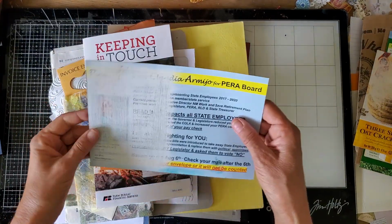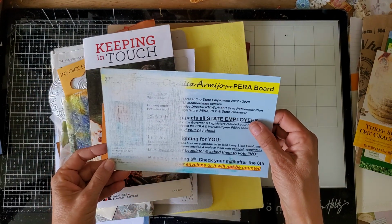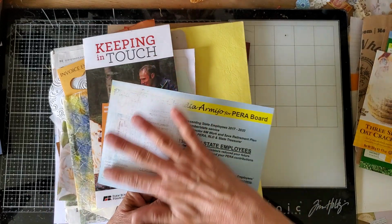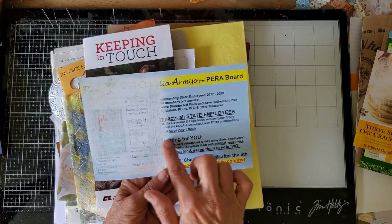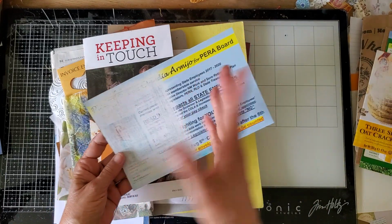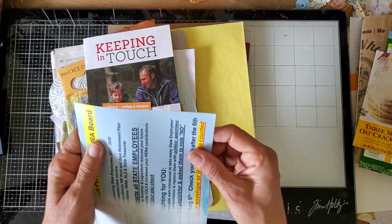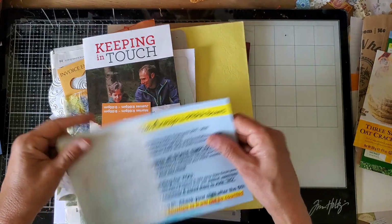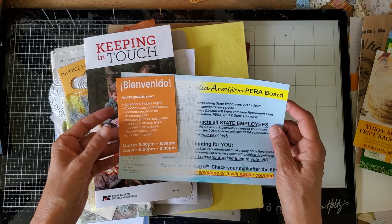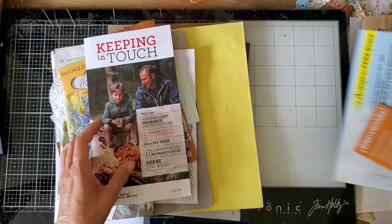This is another card that came in the mail. It was some kind of an election promotion, and you can see that I've sanded, and that's what it does. It just removes the ink and allows me to journal or paint or do other stuff on top of that. But these kind of cards are really nice weight for tags, and so that's why I like to save them. Here's another one, just the same kind of thing. This one's a little more sturdy, but that's how I use those.